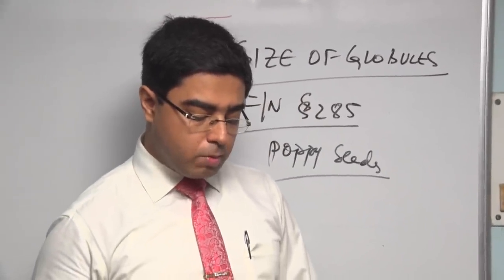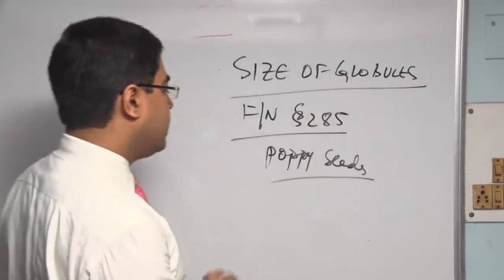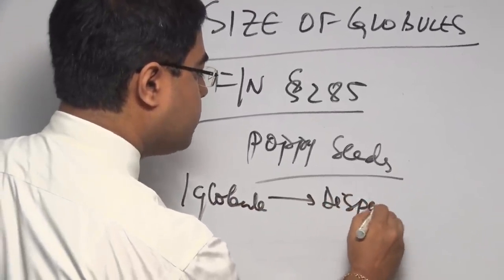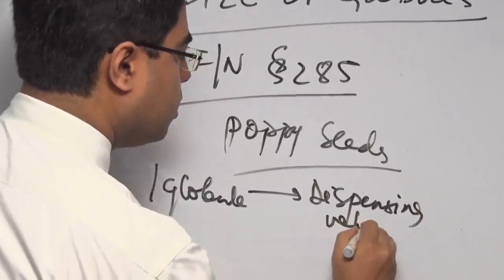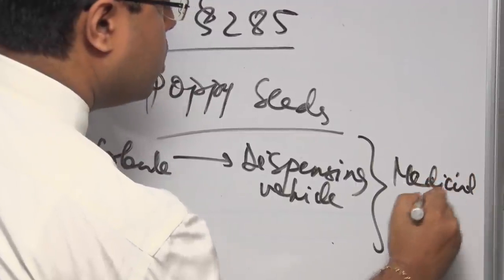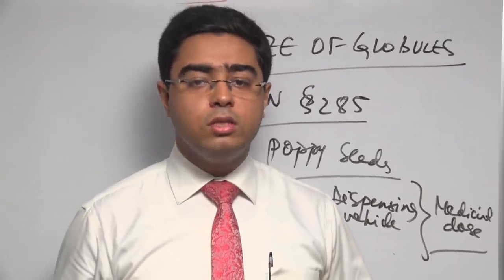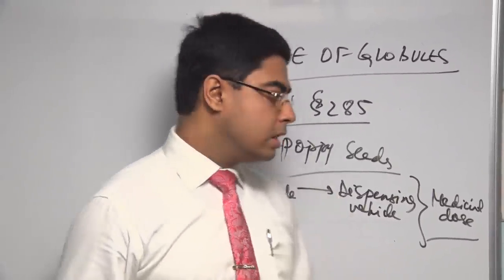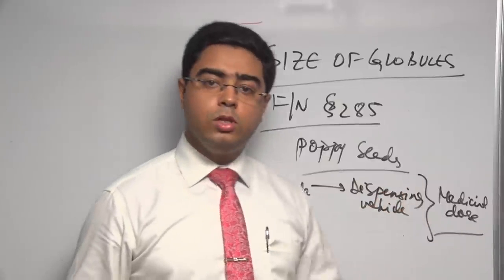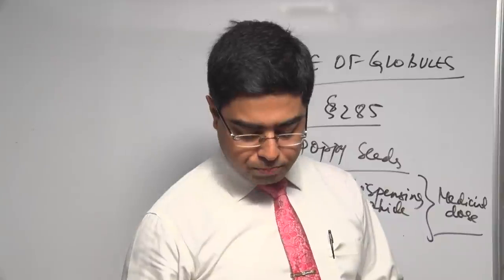One of which, imbibed with the medicine and put into the dispensing vehicle, constitutes a medicinal dose. So Hahnemann exactly mentions one globule and you're putting it in the dispensing vehicle. What is the dispensing vehicle? The dispensing vehicle is water. And when you're giving this, it constitutes a medicinal dose. People have different concepts of what is a dose, what is a homeopathic dose, and you do not have to look further. The Organon mentions it in detail. So one globule, what is the size of the globule? Poppy seed. You put it in the dispensing vehicle and that will constitute for you a medicinal dose, which is very, very important to understand.